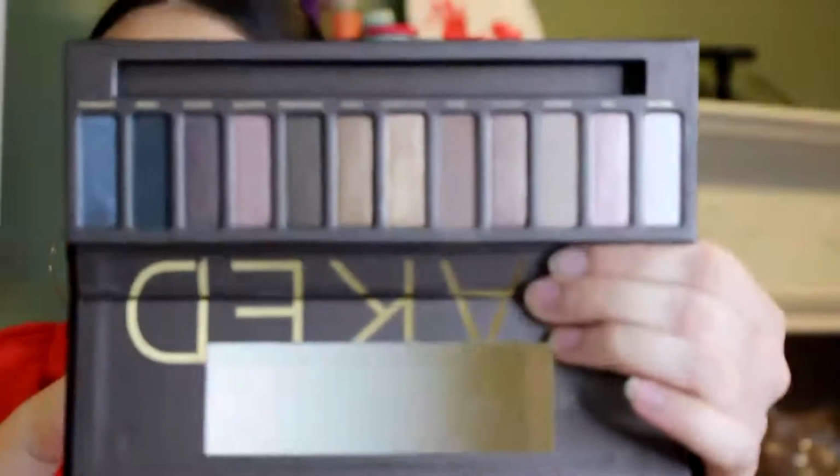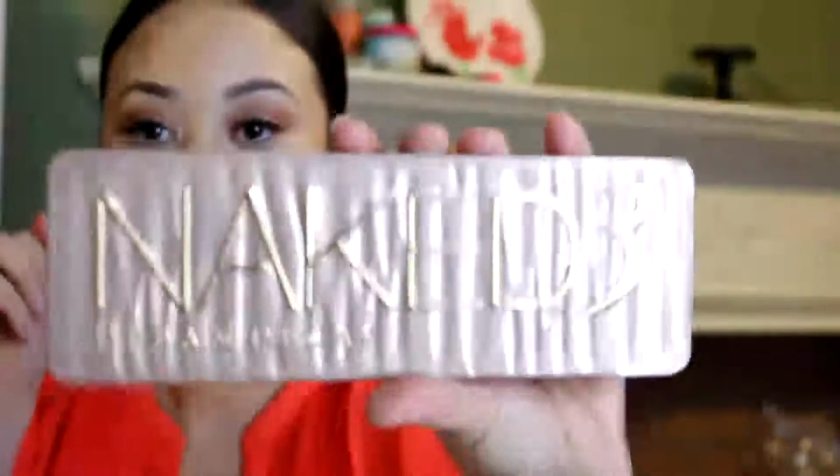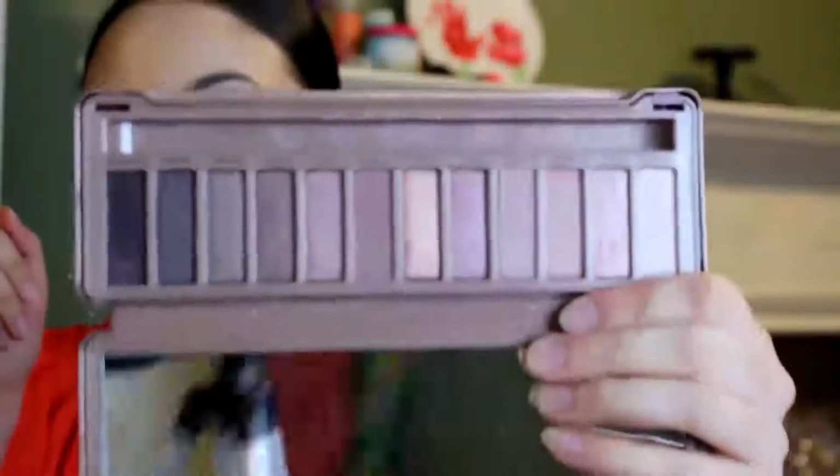I have the Urban Decay Naked palettes. I did have the Naked 2, but I gave it away to a friend because I never used it. So I do own the Naked palette, and all of these came with a dual-sided brush. I have the Naked 3 palette, which is your rose tones. Again, I feel like I only use this palette during Valentine's Day. Like, why do I have an eyeshadow palette that I only use once a year?